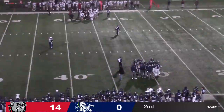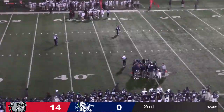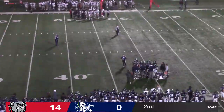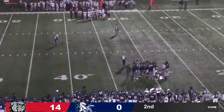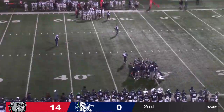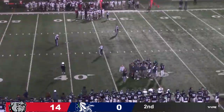True. Reagan Cooper with a great play on special teams, but limped off. Remember, he had the injury, but if he can keep his team's momentum up and they get another touchdown here, again, no one's ever won a football game in the first half, but you can keep momentum to win in the second half and complete the win.